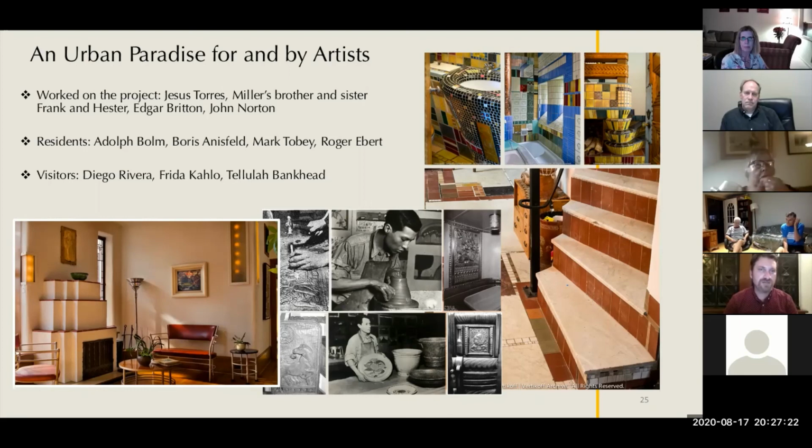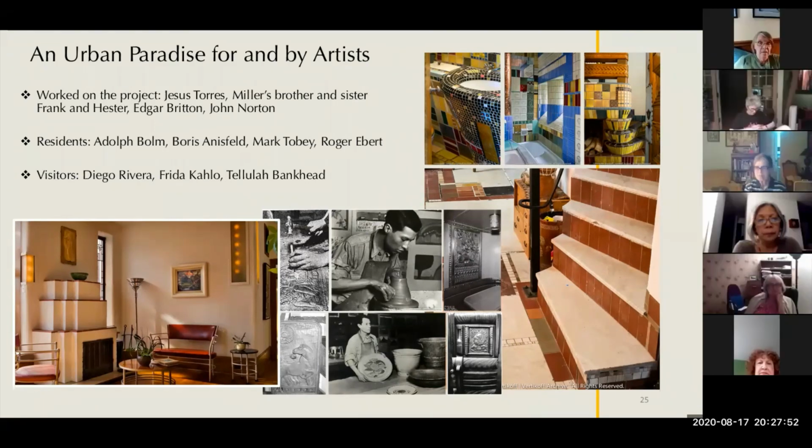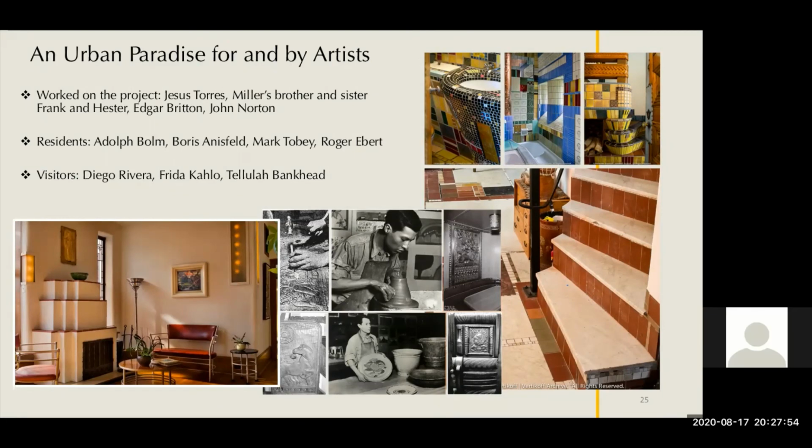You know, obviously Edgar, but his brother and sister Frank helped him. Jesus Torres, who was a remarkable Mexican immigrant craftsman who was Edgar Miller's apprentice for all these years. Residents like the Russian ballet teacher and dancer Adolf Bohm, Boris Anisfeld, who Keith mentioned earlier, a Russian painter and set designer, and later into the 50s and 60s, other artists that you might recognize like Mark Tobey and Roger Ebert lived in the studios.